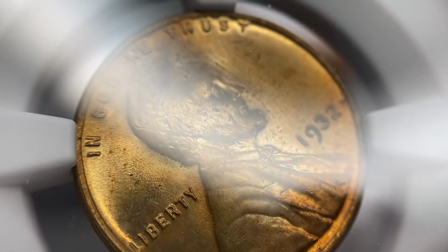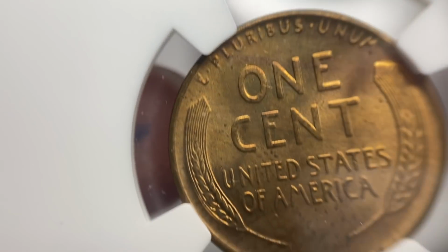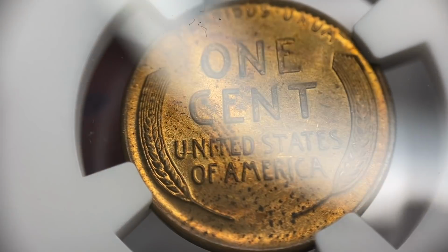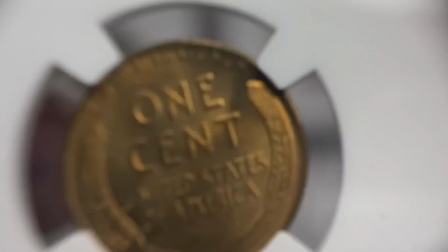So that's there. I saw it there. I knew it was there. But then also you look at just the fact that there are not many contact marks. So this had thumb marks on both sides, but the contact marks were a lot less than some of those other coins we looked at right now, where you actually had physical marks on the coins.